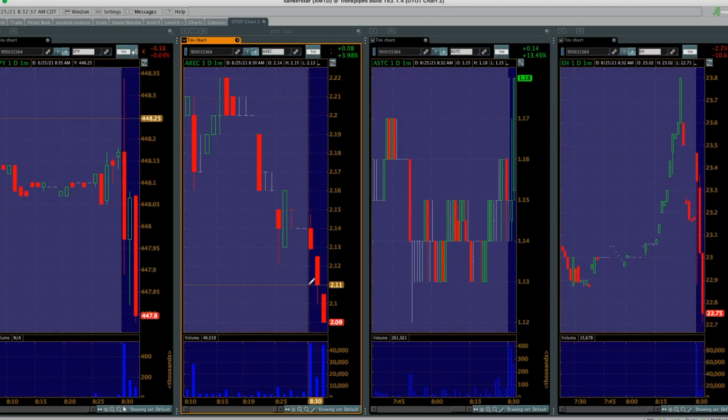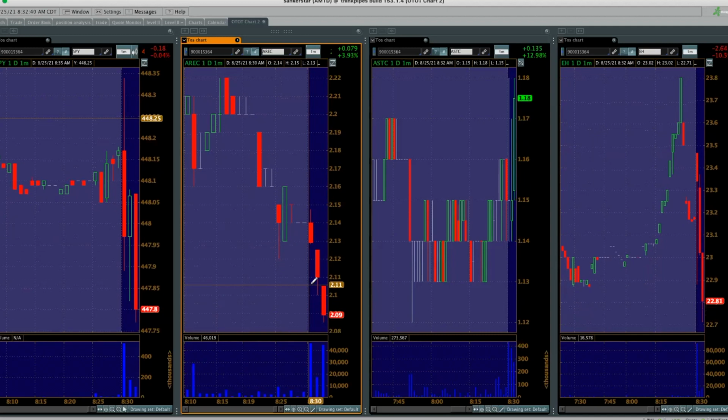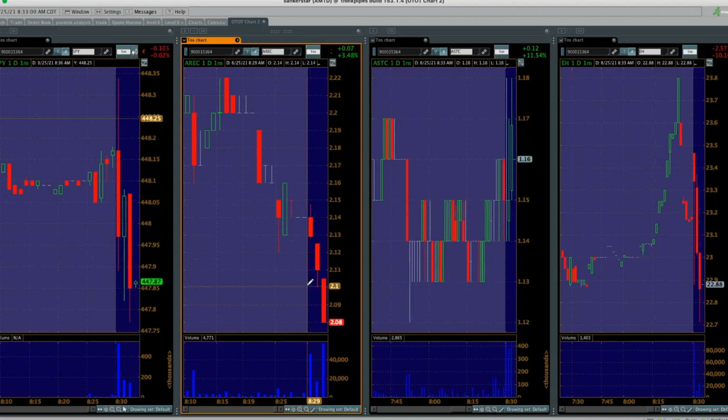EH falling like a rock. That looks like it would have worked as far as a short. All right, we're still good here. If it flips long, 2.11 entry point. Not going to dork around too long with this, but we'll see what we can get here. I don't really have anything else to look at because other stuff wasn't moving this morning. Okay, now 2.07 is going to be our low, so 2.10 is our entry point going long here.